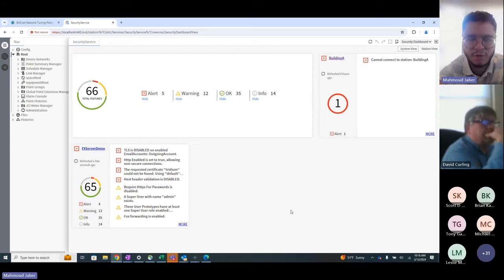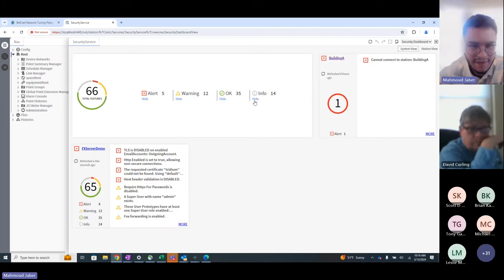What this is doing is a full security audit of the station. It's asking itself which vulnerabilities exist in the station and how can I alert the facility manager of which vulnerabilities exist in the station. More importantly, they're organized by security type. I've got alerts, I've got warnings, okays or just info features here.